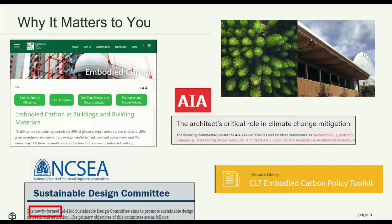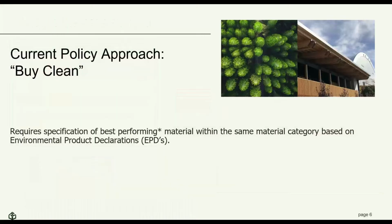And that's really what I'm going to focus on today: how can we leverage policy to get management of embodied carbon right holistically. Let's start with where we are. A lot of jurisdictions, including the federal government, are looking at a buy clean approach to reducing embodied emissions. Buy clean policies require specification of best performing materials within the same material category based on an EPD, an environmental product declaration.